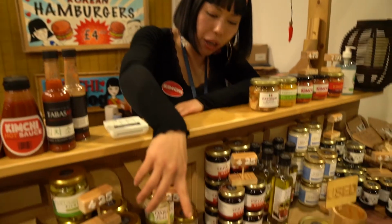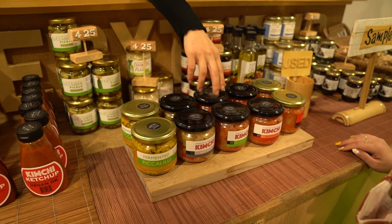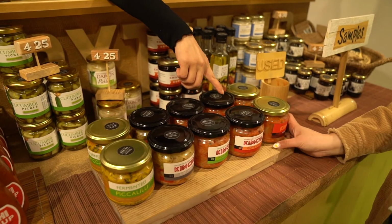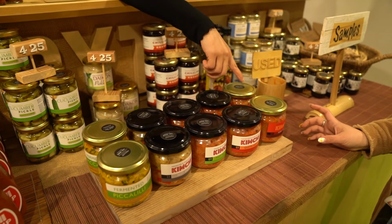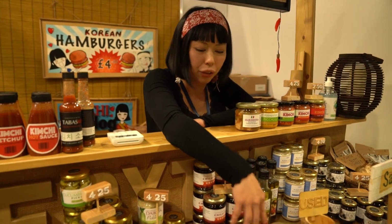I have different types. I have the one with no spice, which is called baek kimchi. I have a vegan version of kimchi, and then this is a traditional one with a fish and shrimp paste. And then this is the very hot, which is fermented for 6 months. And then these ones are fermented 3 months.